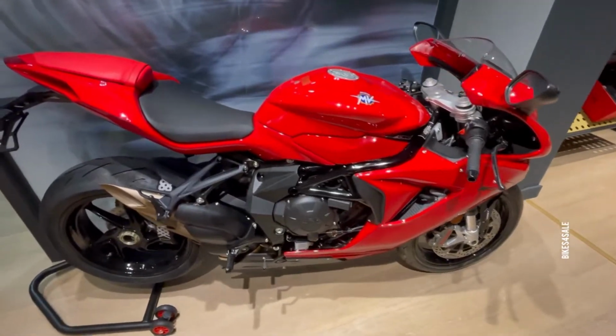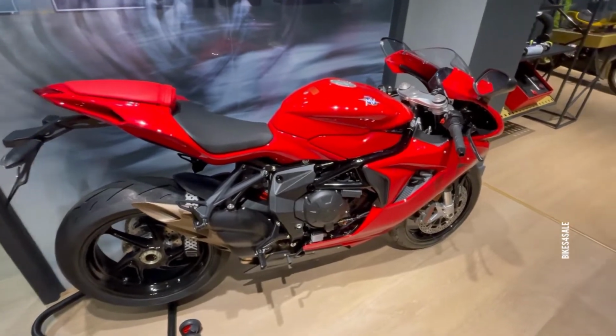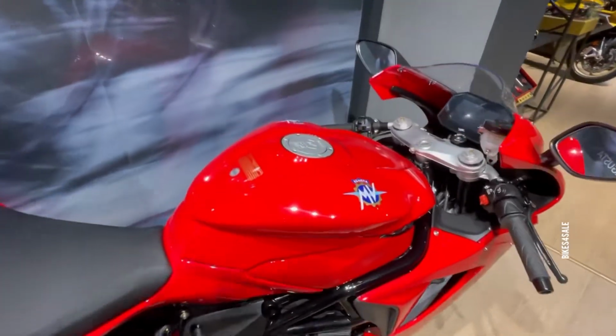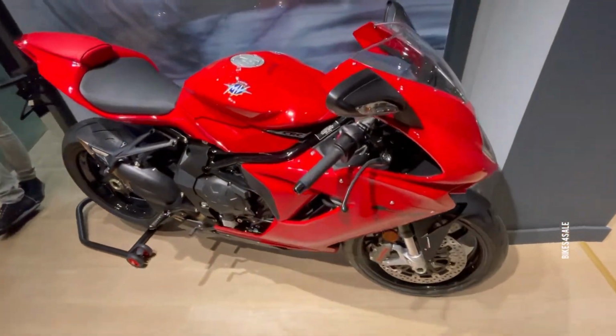How much is this one? 14,600. 14,000 pounds, 600. 14,000 pounds, ya rabbi.